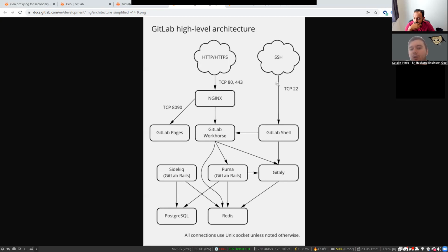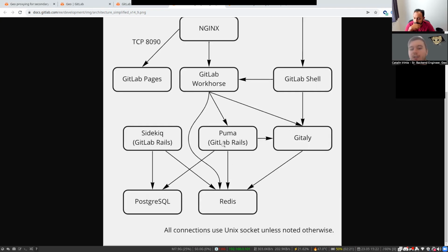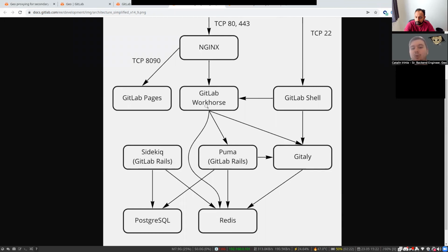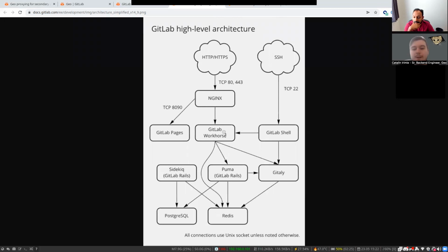Because if you do a proxy over SSH push, like if you have a large push, and it needs to be proxied to the primary because you can't push to a secondary, then this proxying would happen at the Puma level, which means a 60 seconds timeout. I see. Right. So we have an open issue at the moment to rethink the approach, possibly move the Git over SSH proxying to Workhorse as well, so there is no strict timeout for that. I see.